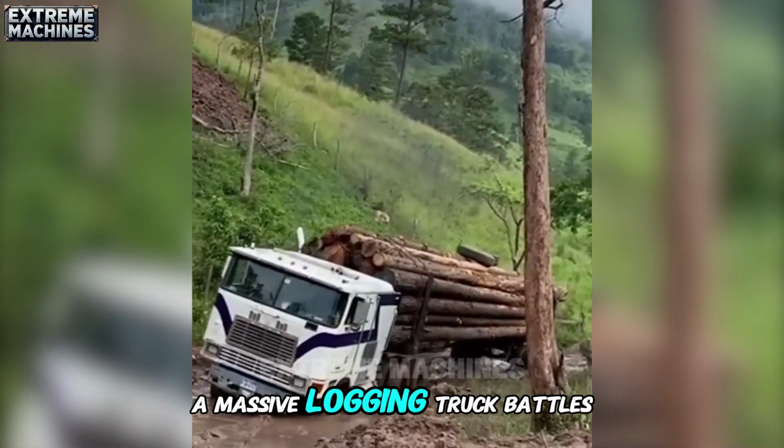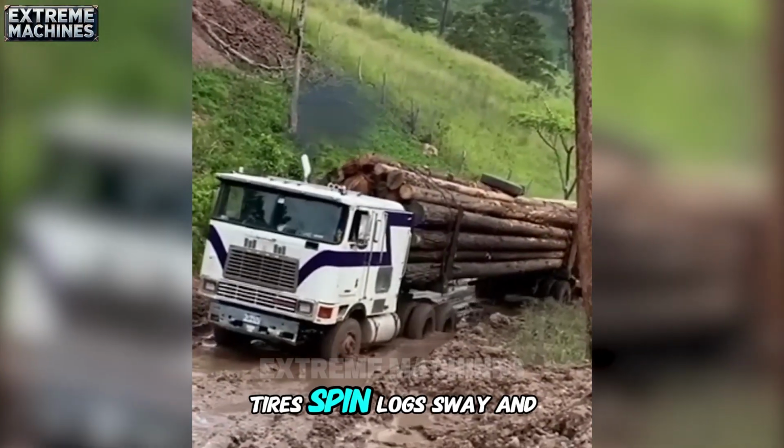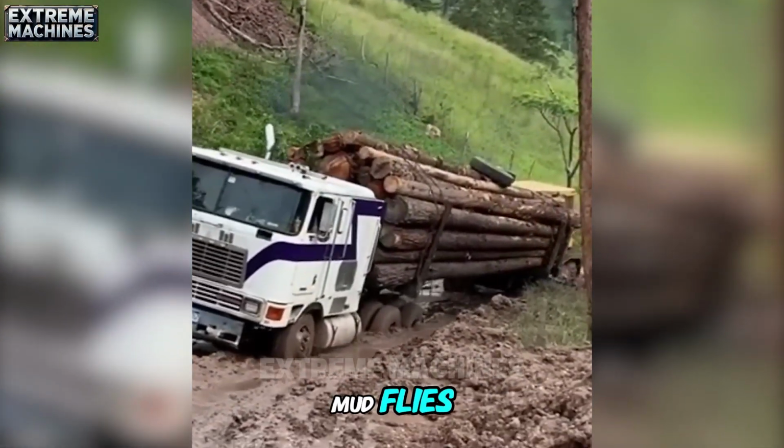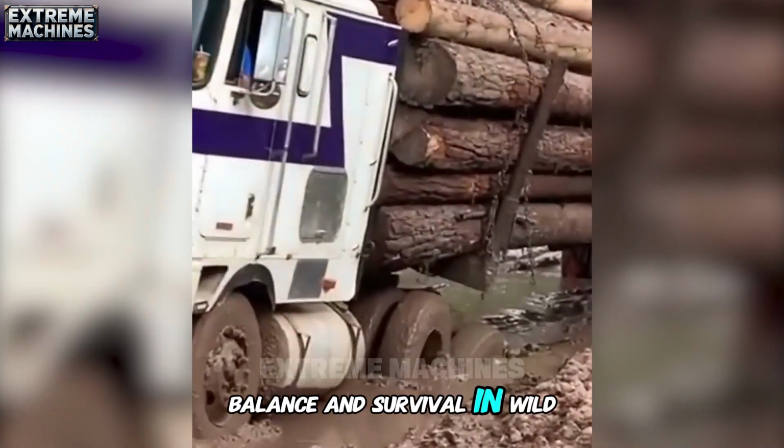A massive logging truck battles a muddy, steep mountain road. Tires spin, logs sway, and mud flies. Every inch forward is a fight for traction, balance, and survival in wild terrain.